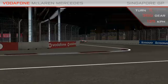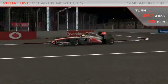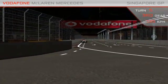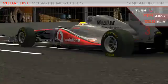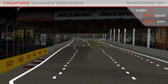It has one of the longest straights on the circuit, although it's still going to be very difficult, I suspect, to overtake at this circuit, regardless of where they put the DRS zone. So we're on our reasonably long run now down to turn 7.